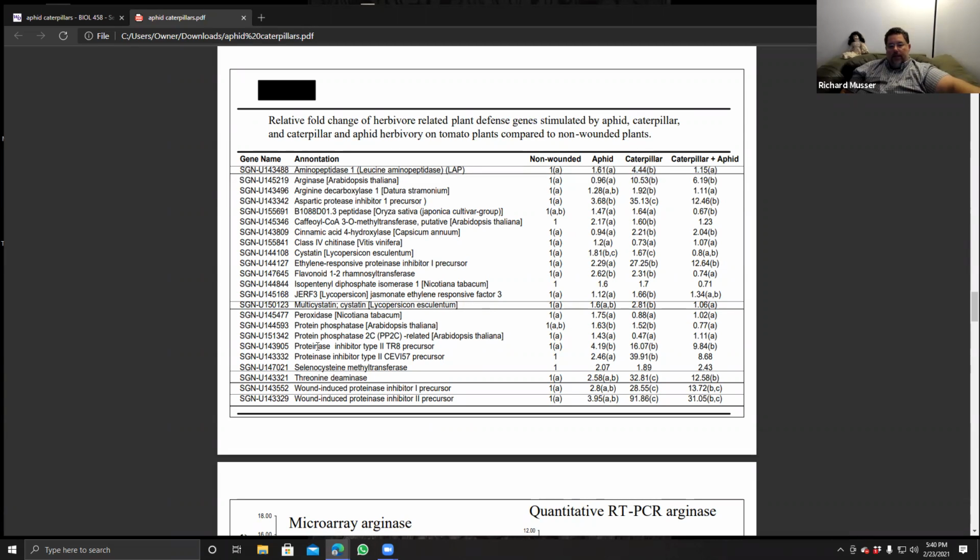We also see this with protease inhibitors. Look, 16-fold higher. Now, this kind of goes along with what maybe Morgan was asking. There was still a little bit of an increase in these protease inhibitors by the aphid feeding, like you were asking about. Look at this one, protease inhibitor 2. It was higher, maybe not significant because of the letter, but look at this caterpillar cost, a 40-fold increase essentially. And then again, the caterpillars and aphids brought it down somewhat.